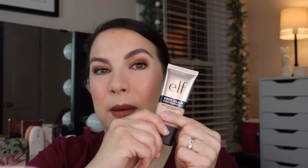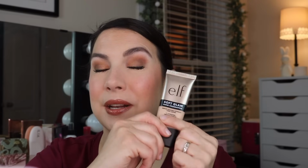Another one I want to mention here, this is $8 at Walmart, the e.l.f. Soft Glam Foundation. This isn't my tip-top favorite for staying power, but it does look absolutely beautiful on the skin. I am shade 25 Light Neutral in this stuff. They call it a medium buildable coverage, long-lasting foundation with 1% hydrating hibiscus complex. So this one is really walking that line on the skin where, yeah, it looks fresh. It doesn't look ultra dewy, but it's not a full matte either. It's a kind of a nice natural finish.